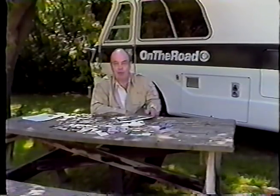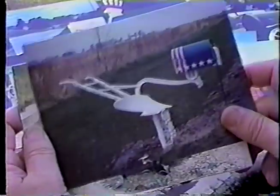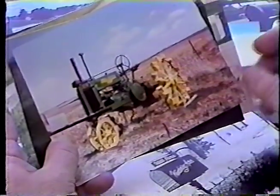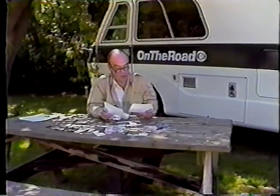I asked you to send me a picture of whatever you use to hold your mailbox up. Well, you wouldn't believe the flood of plows and washing machines and old riding mowers that came in. Jack Law of Pearson, Iowa, writes that for 15 years he has used a 1936 Model A John Deere tractor to hold his mailbox up. He says it's become something of a landmark around here.